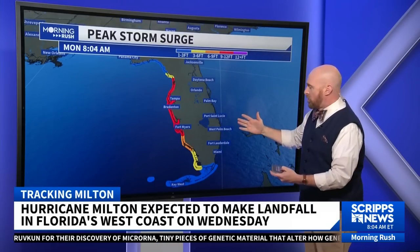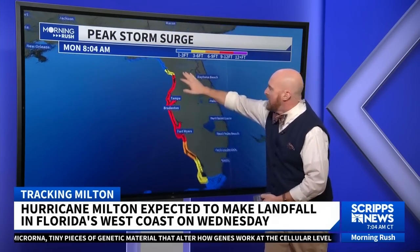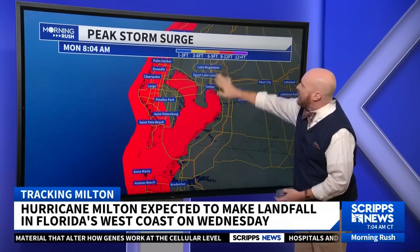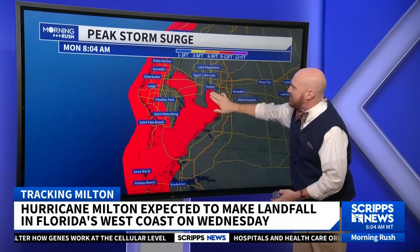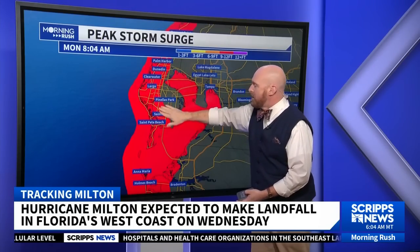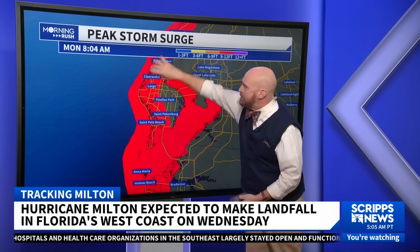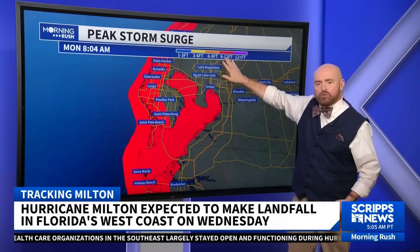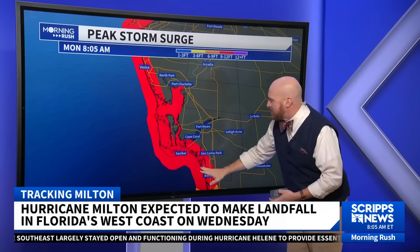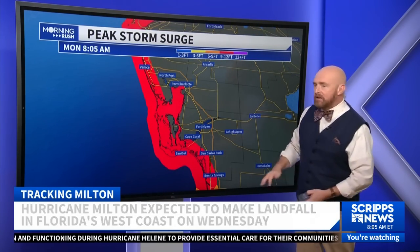This is the peak storm surge, basically the entire west coast of the Florida Peninsula. Let's zoom in here to the Tampa area. Look, downtown Tampa right there, up to 9 to 12 feet. And look here, this is a peninsula. This is an ocean. This is part of the St. Petersburg area here, Pinellas Park, all of that. Half of that peninsula could see storm surges up to 12 feet. And then when you head down the coast, you get down to Fort Myers Beach, Sanibel, just completely inundated with up to 12 feet of storm surge out there.